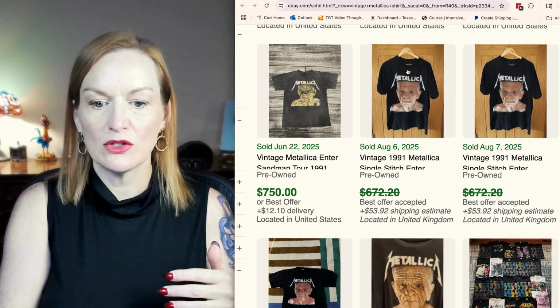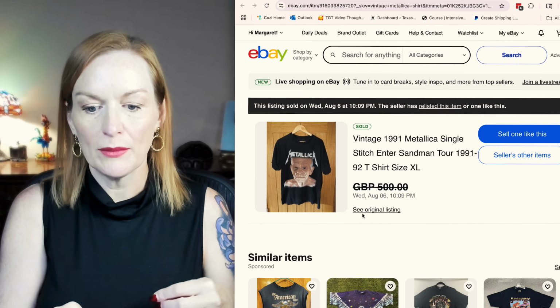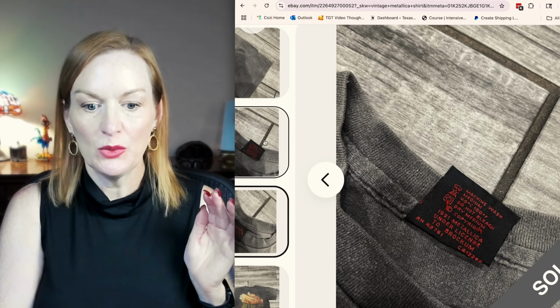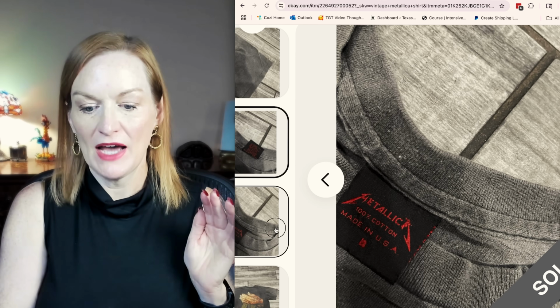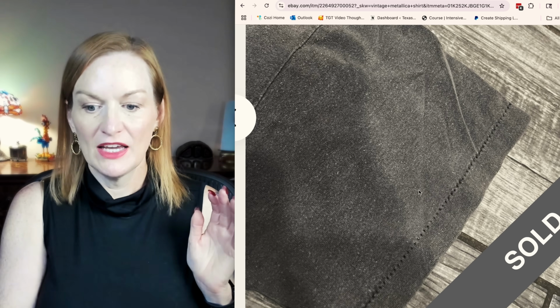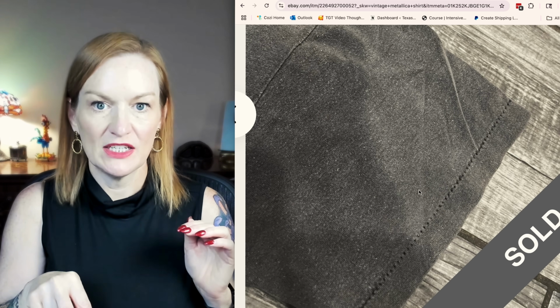Let's see what the tag looks like on the inside of this, because I think it's really important when you're looking. So for this shirt, they have a Metallica tag inside of it, but you notice it's not printed, which I don't know if that's super unusual. You can see right off the bat, Metallica, made in the USA, 100% cotton, but it's not printed. And there again, you can see that single stitching. It does not have that double row of stitches.